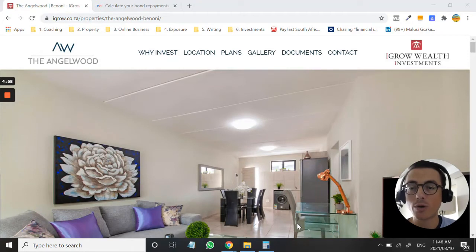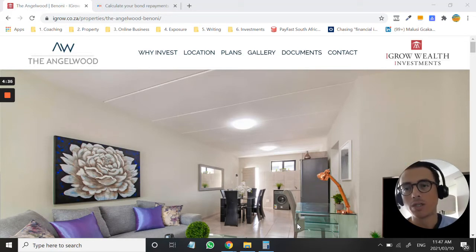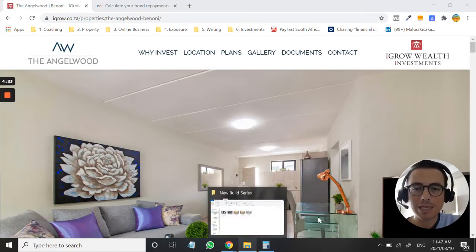Today we're looking at iGrow, another one of their developments in Benoni. As always, I am not affiliated with iGrow or with any of these other development companies. I'm not paid to make positive or negative comments or to trash talk any of them. I'm merely sharing my opinion as an active investor, how I would look at these deals and what I make of them. So yeah, I hope no offense is taken.